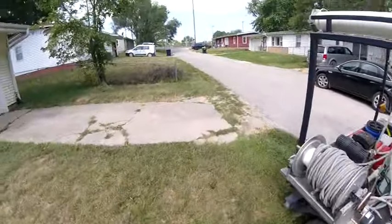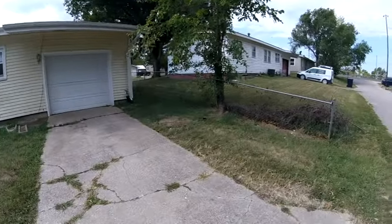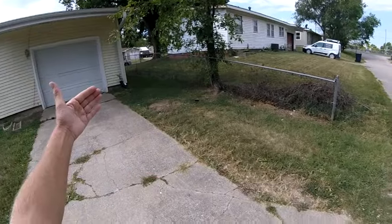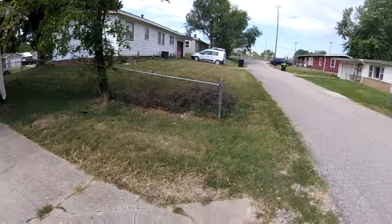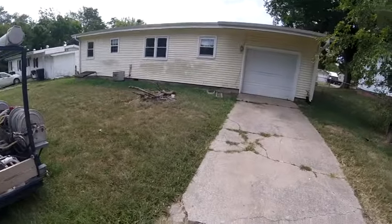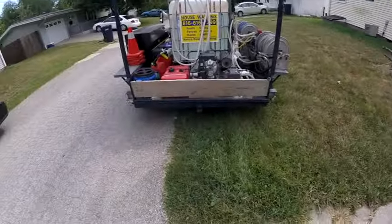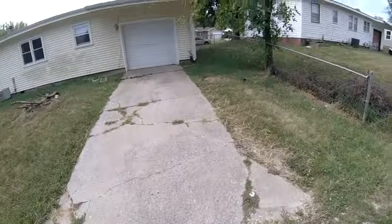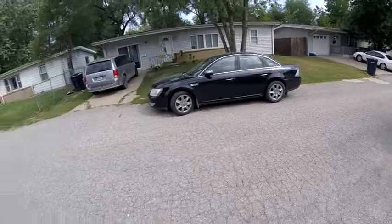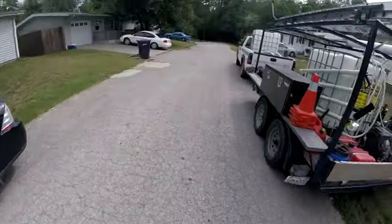All right, I'm here at the job. What's weird is my GPS brought me in the backside. These blocks are real short. There's only one house on each block instead of most blocks having two houses. But anyway, since it brought me in this way, this is the side I'm going to wash it from. Normally I'll park where I can pull the hoses off straight, but I can't do that. There's a car parked here, and I had to park in the grass so people can get through here anyway.